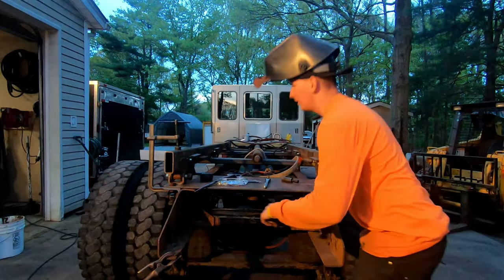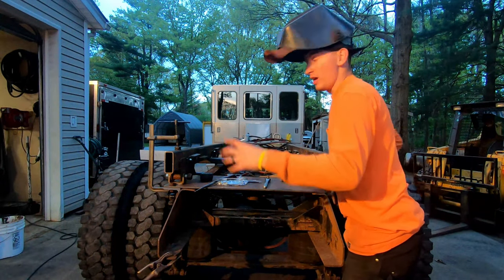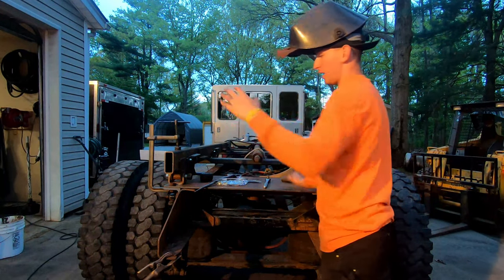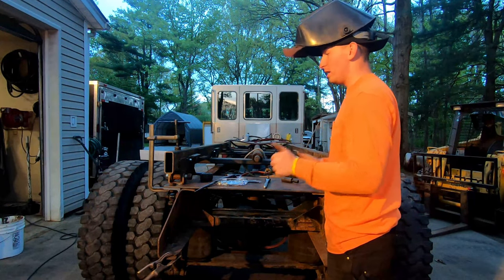Both hinges are in. Now I'm gonna give them a couple tacks. And it's good to go. Everything is all built in together. The hitch is bolted to the frame, which is bolted to the hinges. Everything is all integrated. So this is like super way overkill, but it'll never break.